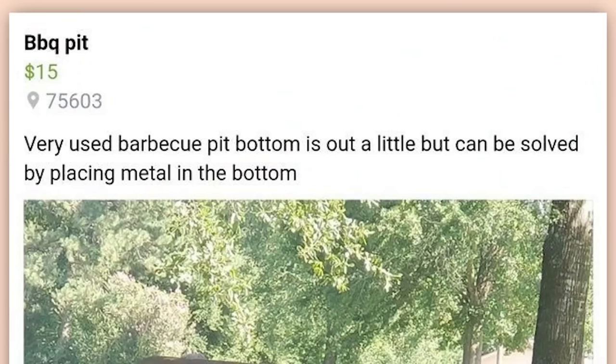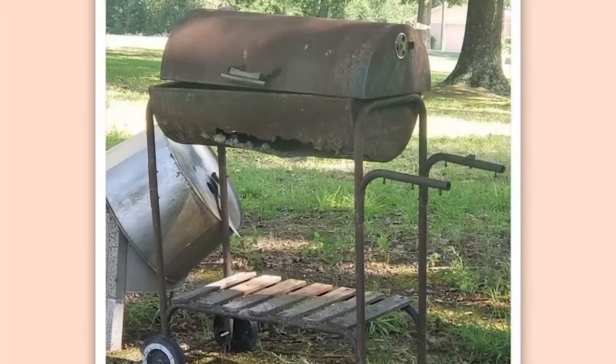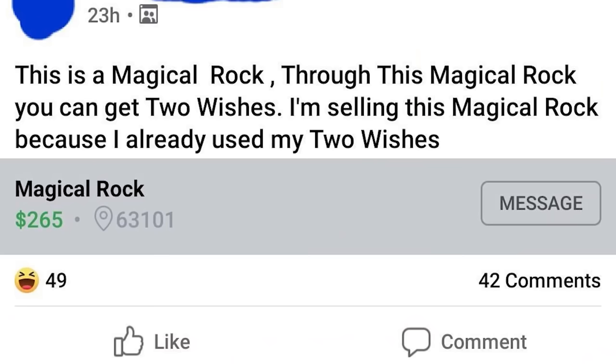Very used barbecue pit. Bottom is out a little, but can be solved by placing metal in bottom. I'm not paying for that. Vintage PB&J. How vintage exactly are we talking? This is a magical rock. Through this magical rock, you can get two wishes. I'm selling this magical rock because I already used my two wishes. Well, wait, did you use up its magic, dude?